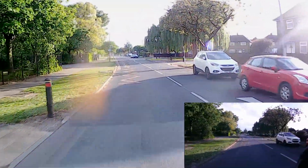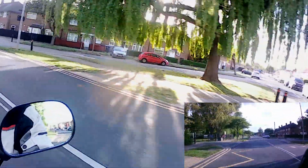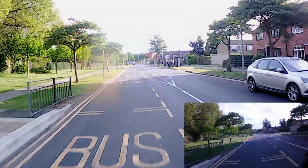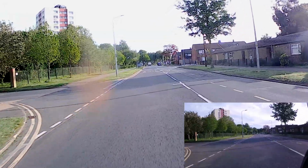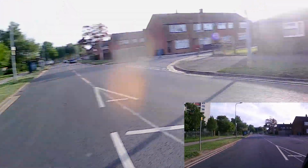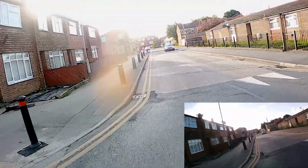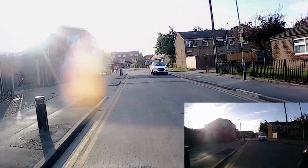So I'm trying out just a different way I'm setting up the cameras on this one, obviously because I'm narrating. I've got the main head camera being the main one, and the fixed camera on the bars as the in-picture. It made more sense to do it this way, especially as I'm looking at stuff. But I do prefer having the fixed camera as the main viewport. I don't know why, I just like it more.